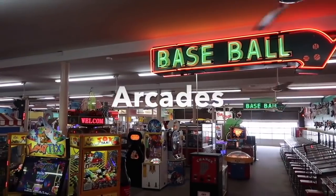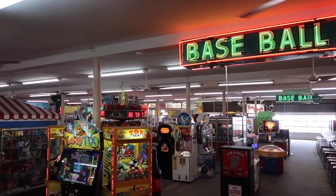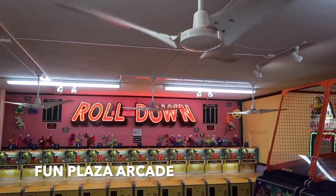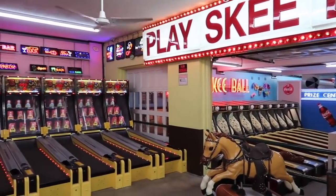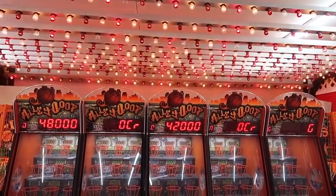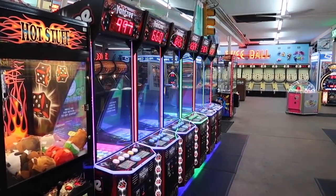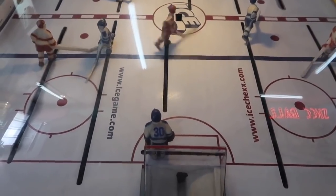When you've got kids in tow, games are what they want. Games, enough said, games. So when you come to Myrtle Beach, there's two primary locations I recommend when it comes to arcade fun. One is the Fun Plaza Arcade. This is a classic beachfront arcade. It's got a lot of vintage machines, such as skee ball. They've got a really neat baseball pinball style machine collection. Highly recommend it. Very good times.